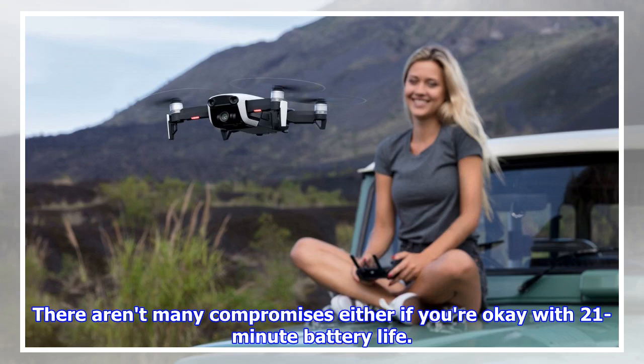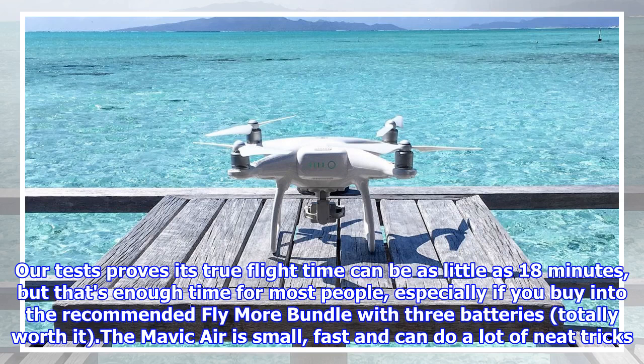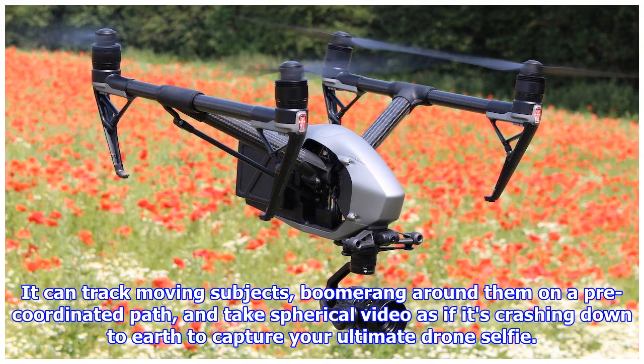There aren't many compromises either if you're okay with 21-minute battery life. Our tests prove its true flight time can be as little as 18 minutes, but that's enough time for most people, especially if you buy into the recommended Fly More bundle with 3 batteries. Totally worth it. The Mavic Air is small, fast and can do a lot of neat tricks.